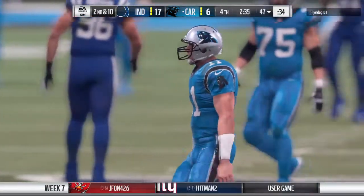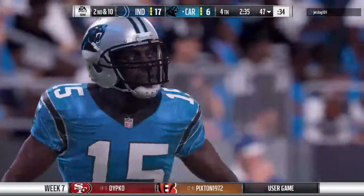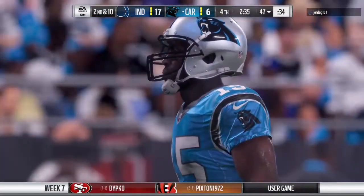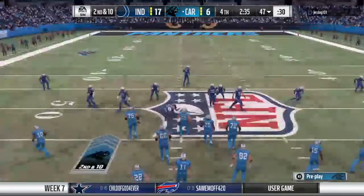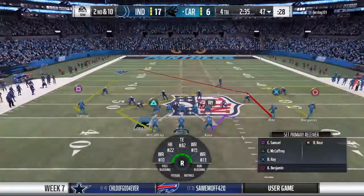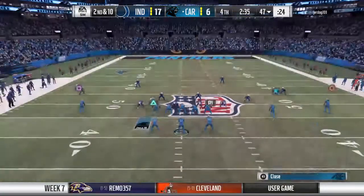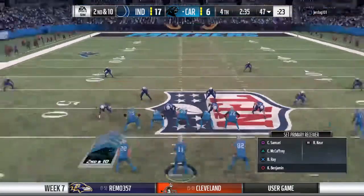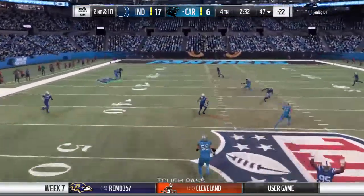This defense was definitely alert to the possibility of the deep ball, and they were more than ready for it. They've got the lead, 4th quarter. Maybe can expect more passes like that downfield. Hurry up, here we go. Patriot. Throwing again on 2nd and 10. Larson.